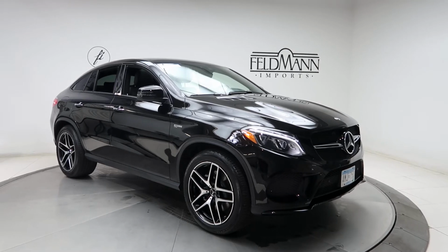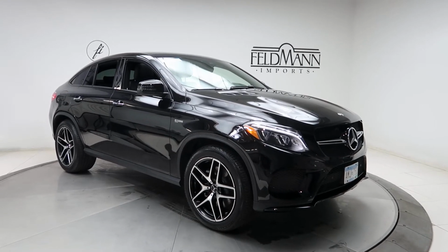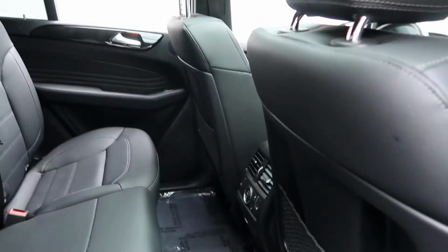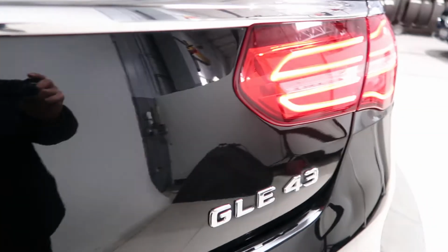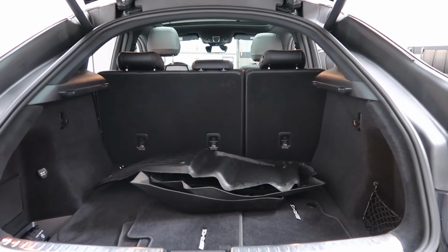front and rear LED daytime running lights, 21-inch 5-spoke with black accents AMG wheels. The tires are in good condition. Black leather interior, pano sunroof, rear heated seats. Coming around back, we've got a rear spoiler, AMG GLE 43 badging, power lift gate, set all season and regular floor mats, fold down rear seats.